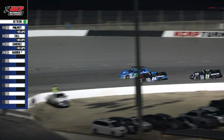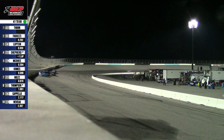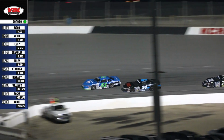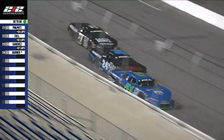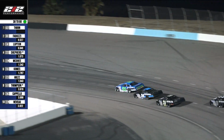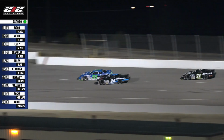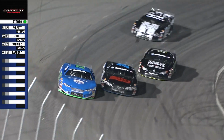Dean Thompson though is running that outside nicely. I think Capello might be out of patience. Well, Thompson's not shy about the squeeze, is he? We're running out of bumper on the 51. As you see, we're quickly running out of bumper. Capello's like, I ain't lifting. And when the car in the back doesn't lift, well, gravity takes over. Capello finally with some position there to the inside of Thompson. He's going to drift up.